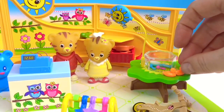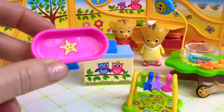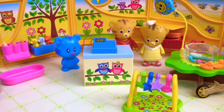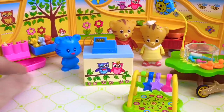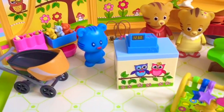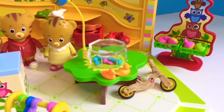2 little duckies, quack quack. A pink baby bath with a little starfish, and a blue baby bath with a fish. We'll just slide them underneath the merchandise here. And we're all finished and ready to open the store. Let's unlock the doors and see who our first customers will be.